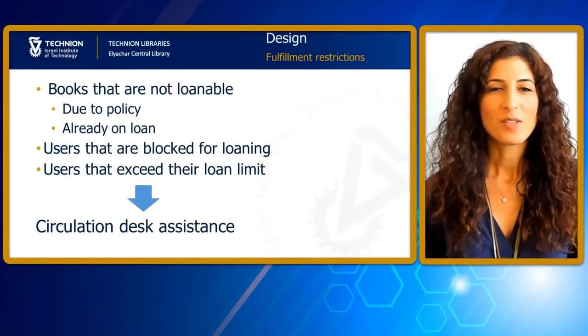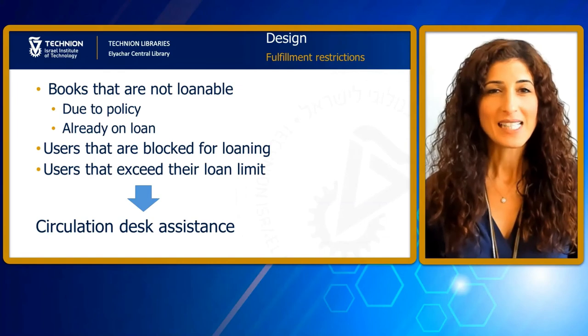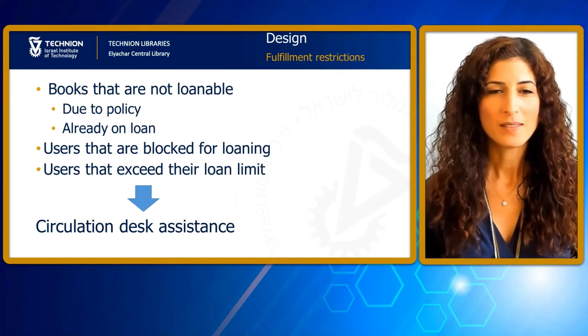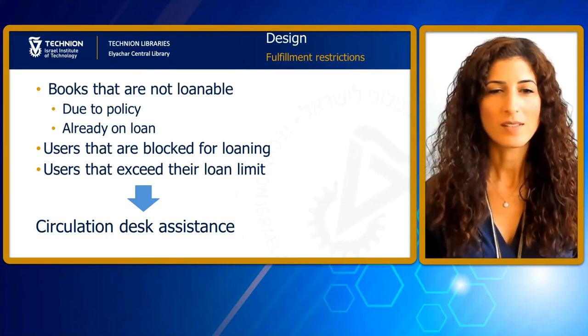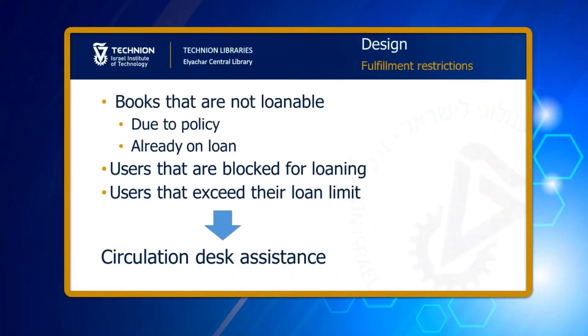We gathered the requirements and the restrictions from the fulfillment group. The system should enforce the following: books that are not loanable due to policy or already on loan, users that are blocked from loaning, and users that exceed their loan limit. In all these cases, the user is asked to turn to the circulation desk for assistance.